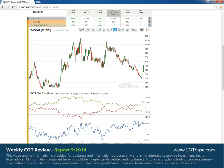What's interesting is you may see that we have a sort of a downtrend line over here. We broke that, so this rally, of course, technically speaking, may be capable of moving even more before we reach a very bearish picture in the Minneapolis wheat.